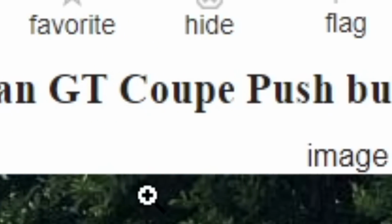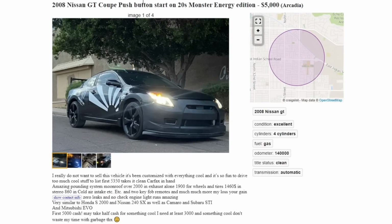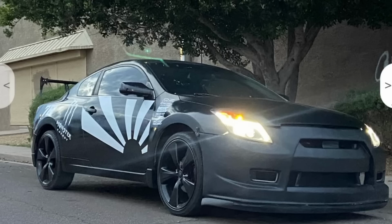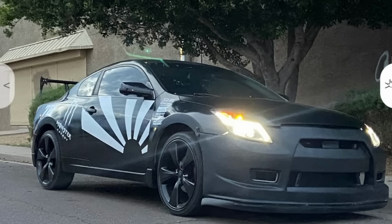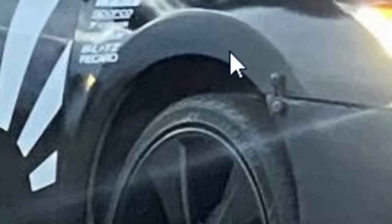Okay, 2008 Nissan GT Coupe push button start on 20s Monster Energy Edition, $5,000. I've never heard of the Nissan GT Coupe. I've never really heard of that model, but I'm sure it's an interesting one. It looks like a Nissan Altima Coupe with a GTR front end, but let's dive in. So it's a bad start when you have hood gap like that. That's more gap than there is in between my teeth. That's a lot of gap right there. So that's bad. Also, those don't look like 20s, but I'm sure they are. It's got about 20 inches of clearance with the amount of wheel gap that it has right there.